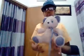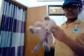So with this I can see the teddy's height is 3.5. So with my feet stand, I could see that the teddy's height is 3.5.